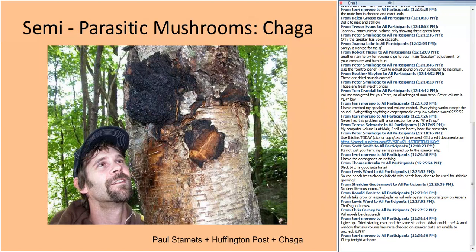And finally, there's these semi-parasitic mushrooms, and you may have seen this or found it around if you have a lot of birch in your woods. Chaga mushrooms, pretty highly sought after, really nutritious mushroom. They don't really look like a mushroom as we think. They look more like maybe a canker fungus or something like that. But you can Google Paul Stamets plus Huffington Post plus chaga and find a really nice article about chaga mushroom.